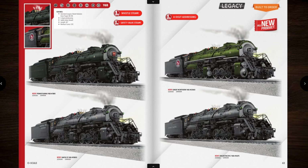For fuck's sake. Let's start off. Pennsylvania one. Wrong. Never had it. Santa Fe one. Wrong. Great Northern. Wrong. Union Pacific. Actually, they did not have any of those.